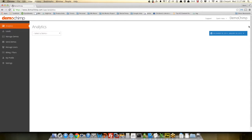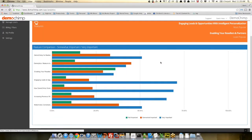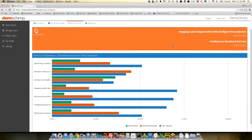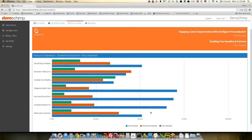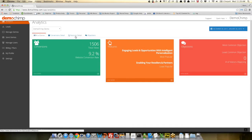Now, the other thing I'm going to show you is another look at the Demolytics, but in aggregate view. So I'm going to jump over to our own account, pull up our own demo, see some real-time stats here. So if we look at our own demo over the last 30 days, and you can change the date range and all of that, you can see the colors here, very important, somewhat important, not important. You can see an aggregate across all of our views, and there have been about 1,500 views of our own demo.